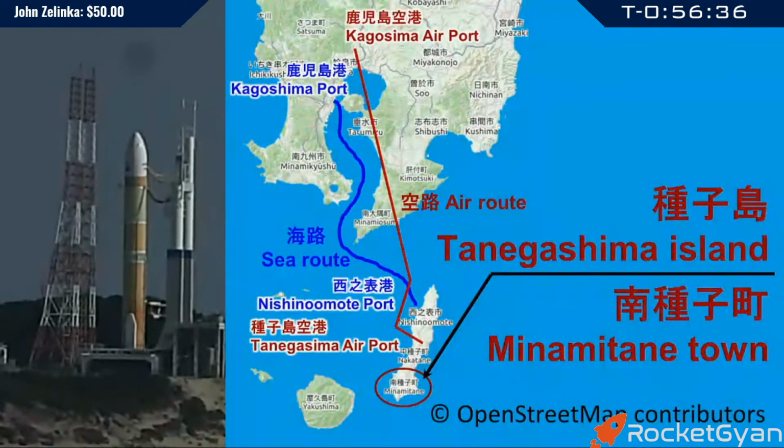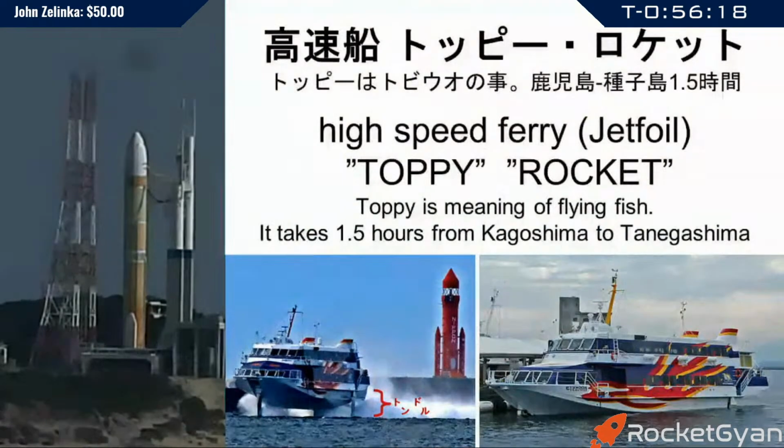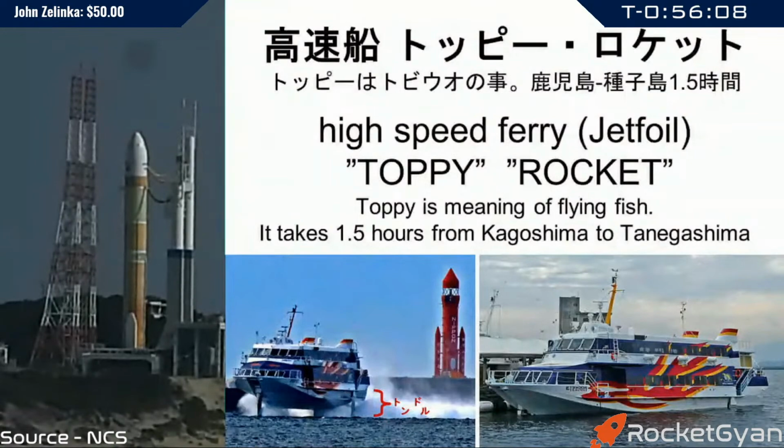So this is the live view of the rocket, guys. You can see it on your screen. This is a fan-made stream, and they cover all the Japanese rocket launches. So there's that, and we have the live views of the rocket right now.